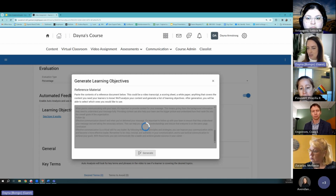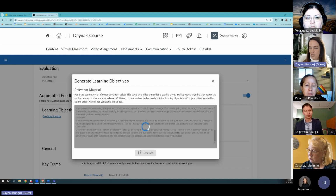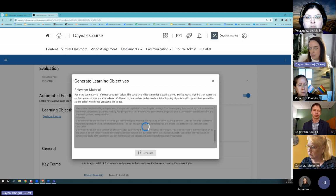You can layer it. You can run it 5 times and layer materials over and over if you want, or just use one set of text. It should take between 12 to 15 seconds, so really not that long at all. And once it's consumed that content, it's going to produce suggested learning objectives for this assignment.